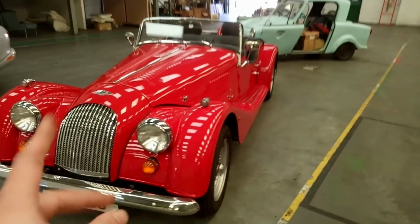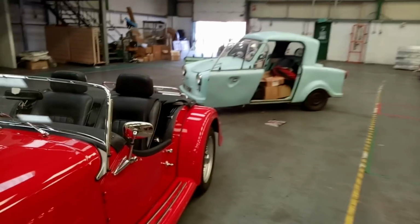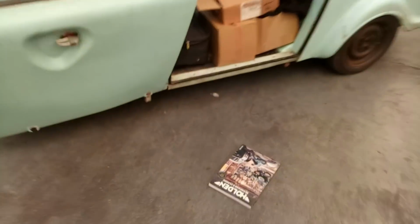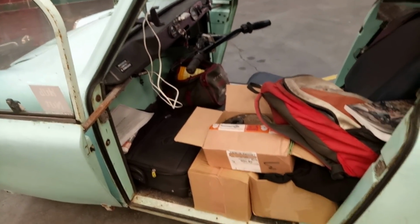And of course, Holden also sell brand new Morgans these days. That's not a brand new one on an end plate, that'll be a 90s one. But yeah, we shall continue the journey. Still probably 70 or 80 miles to go. Look at all this weight that poor Tuck is having to carry.